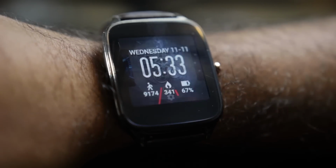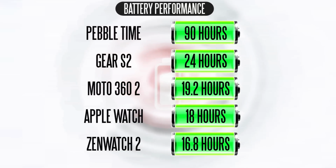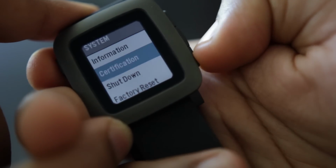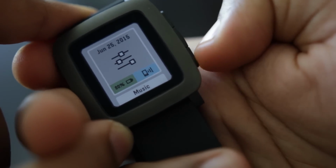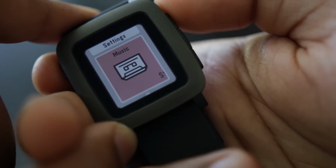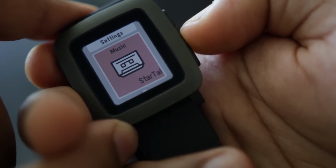So basically here you're looking at a chart of the average battery life of all 5 of these smartwatches, and as you can see, there's an overwhelming winner over here, and that's obviously the Pebble Time. Now the Pebble Time has a very efficient operating system, a very low powered CPU, and the whole architecture is based around maximizing the battery life as much as possible. It's using an e-paper display which is on all the time but doesn't need to be physically backlit all the time, and it only takes power when it needs to refresh the actual display. So it's an absolute beast when it comes to battery efficiency.